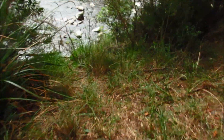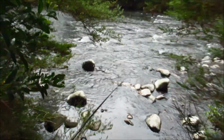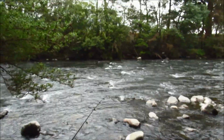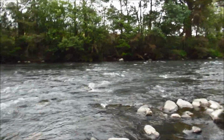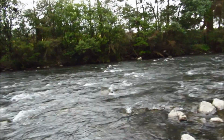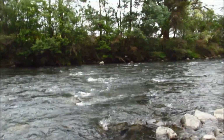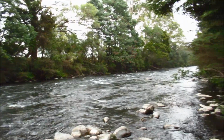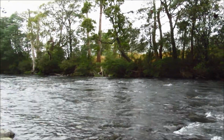Alright, well, we're just making our way down the riverbank, back into the Meander River, and going to fish the fast water here. Another very dull day, a little bit humid. It's not real warm, even though it was overnight. It was like drizzle rain and fog when I left Sheffield. But anyway, we're back here at the fast water.